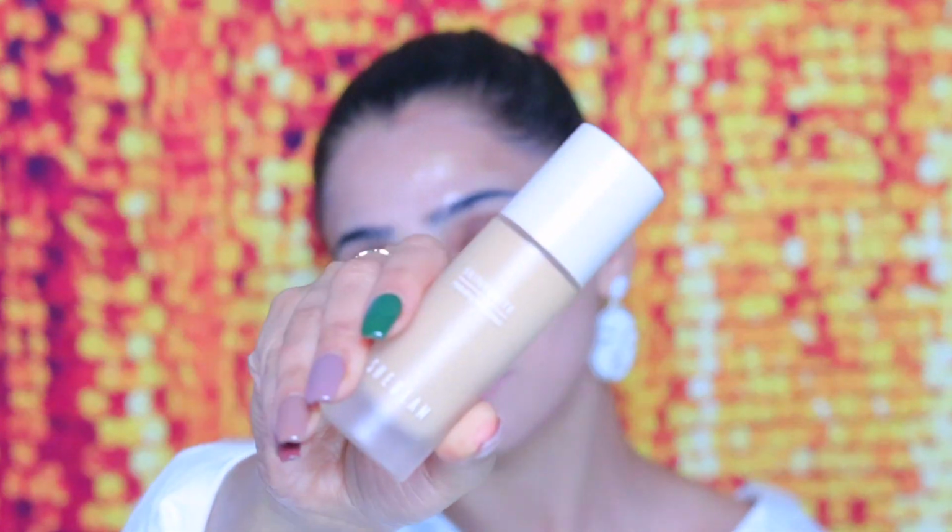So we are going to start this beautiful simple glam with my Sheglam birthday primer. This is my new favorite primer right now. It's really hydrating, makes my skin look really nice, lush and glowing, which you want if you have dry skin.